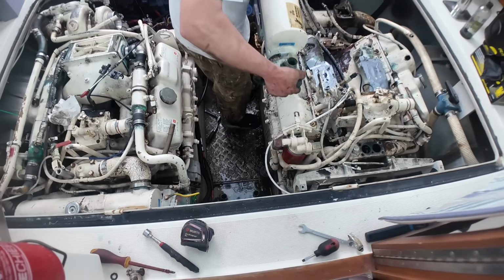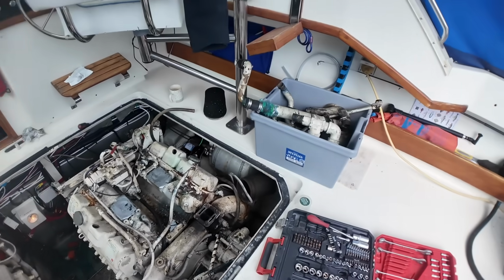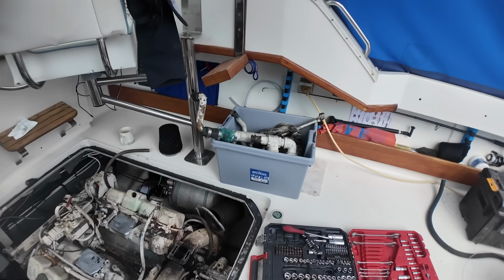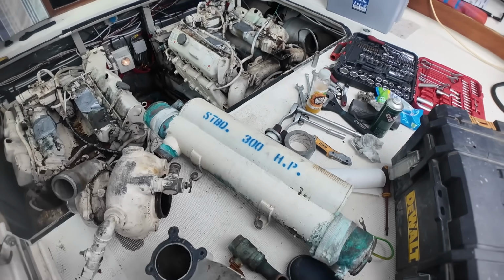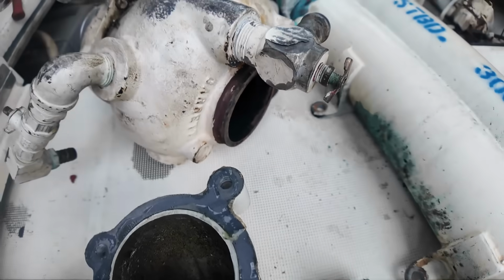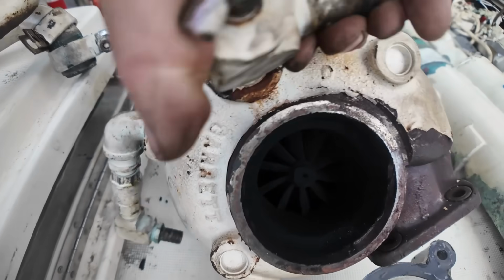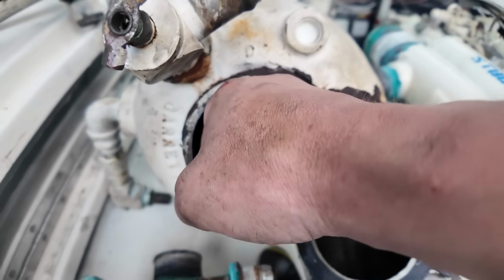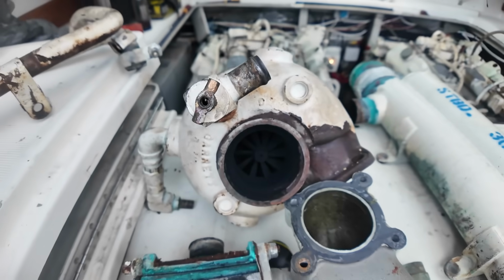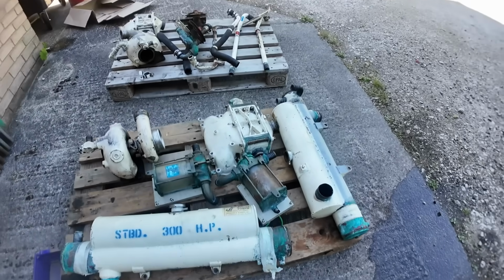Surprisingly heavy. Right then, they're in about 1 million pieces now. So we've got a starboard side box and we've also got a port side box. Got all the coolers off, got the charge air cooler off, got the big old turbo off. The size of that thing. I can always put my fist in there. So I think one of the best plans now is to take all this back to the workshop and clean it all up. Okay then, so I've got all my parts out now at the workshop.